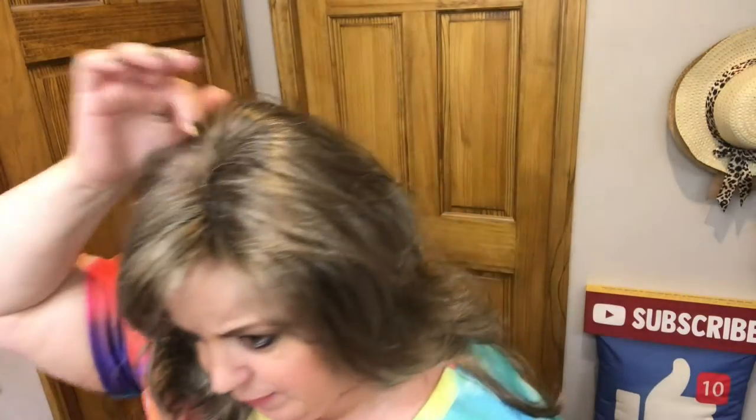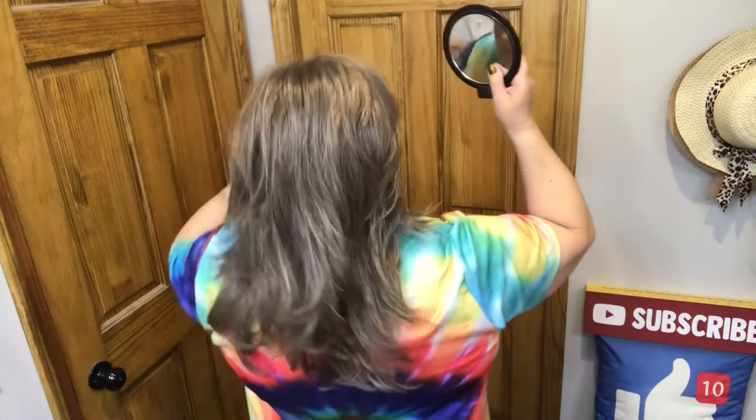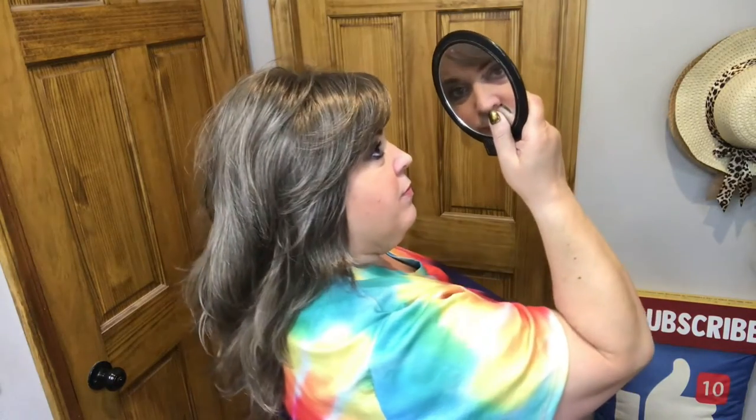She is cute. I might be wearing her tomorrow. I mean, I could add a little bit of a brown root to it, I feel like. But it's really cute. I am so glad I tried this color. Wow, that is really cute. All right, let's just turn around and see. Very cute, very cute.